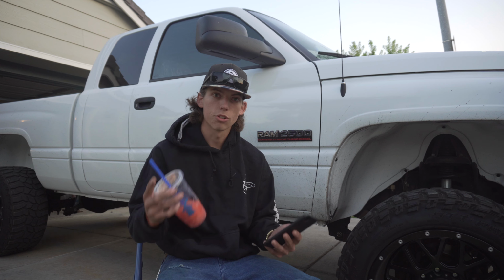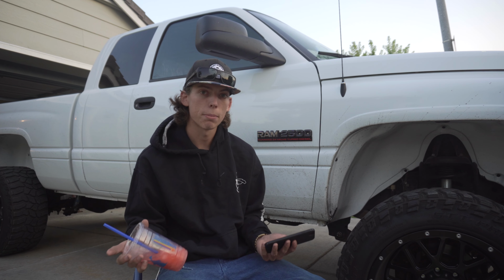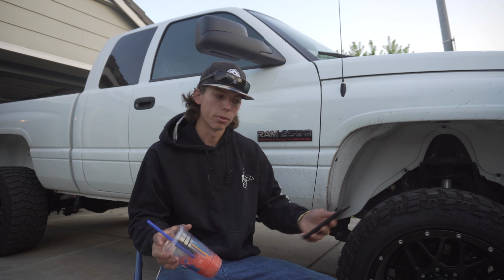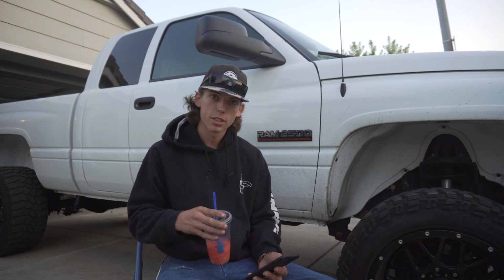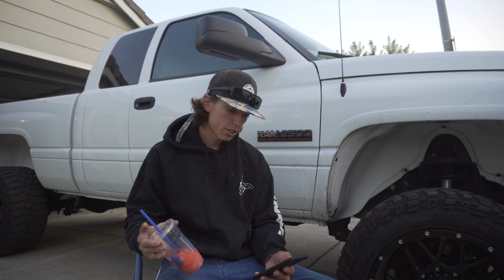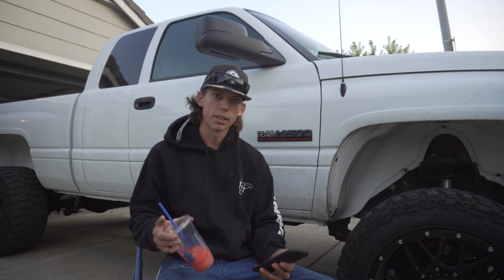Like I said, these are from a couple months back, so some of them might be old. Like there's a couple questions asking if I'm gonna get a new bumper. I did get the 4th gen bumper on here, but let's hop right into this. And without further ado, the first question is, what do you see your truck looking like by this time next year?